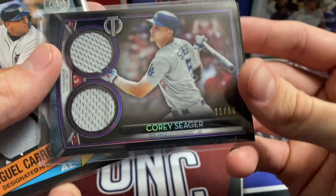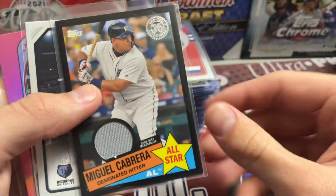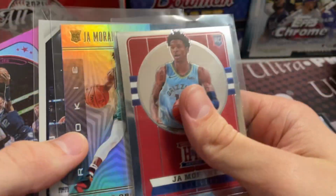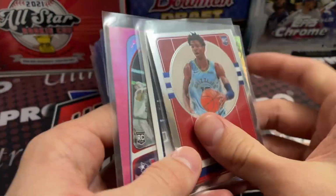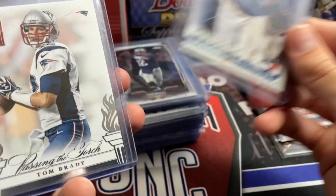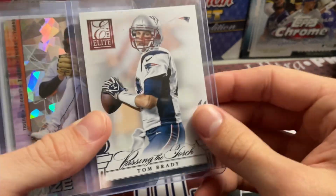So we got a Corey Seager tribute patch, Miguel Cabrera Gamies patch, some Ja Morant cheap rookies, but these are all like $5 or $6 cards at this point, so that's kind of cool. And then a bunch of Vlad rookies, so there's more of these in here, but probably like six of those.